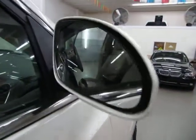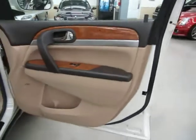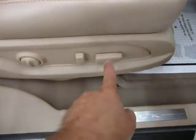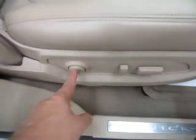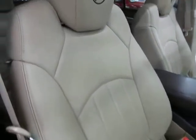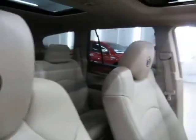The outside mirrors are also heated. I don't know if you can see that little heated emblem there. Right front door panel, perfect shape, 2-tone with the wood trimming just like all the other ones. Of course, like I said before, power seat, power reclining, and lumbar support on the passenger side also, not just the driver's side. Got a nice Buick logo up here on both of the front headrests.